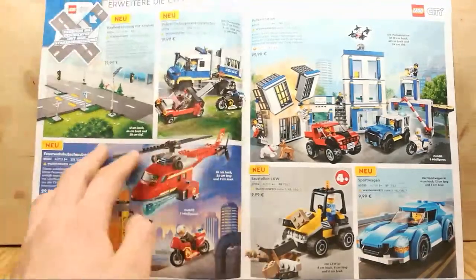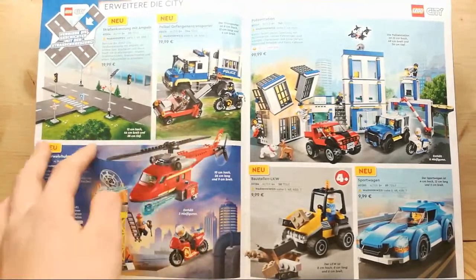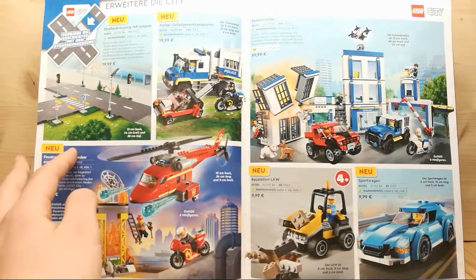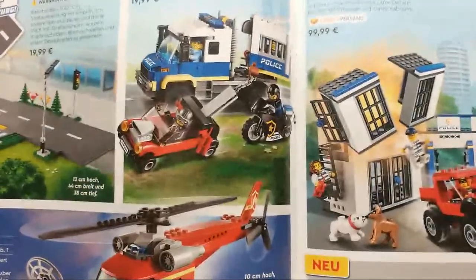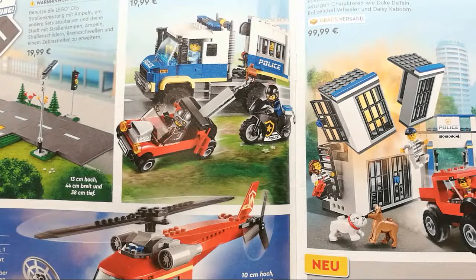Okay, so let's have a look at the next set. This is the police prisoner transport, and well, that's looking okay, not that bad. We get a Crooks car in this set, so that's cool. We get a black motorcycle, but I honestly don't understand why the prison cell block, or what that is, why you can lift that off.